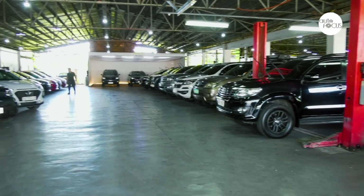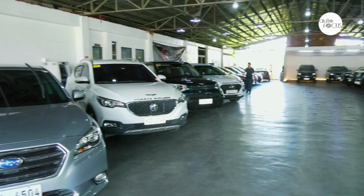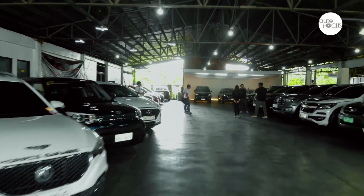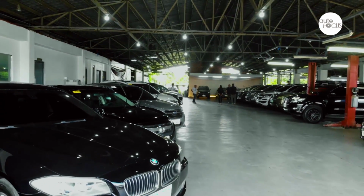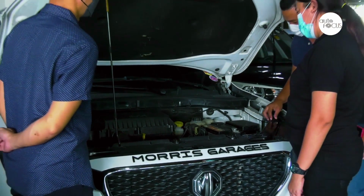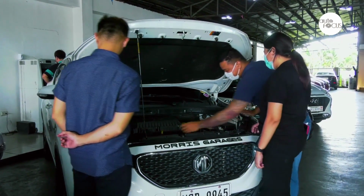In terms of the money-back guarantee, we provide a 7-day money-back guarantee. Given that we transact everything online, and the only other interaction is the delivery of the vehicle, if within 7 days they don't like the car and something goes wrong, they can return the car to us. We will give the car back. We will give back their money. But ever since we put that up, we haven't had any car returned to us for the 7-day money-back guarantee.